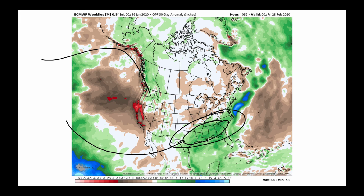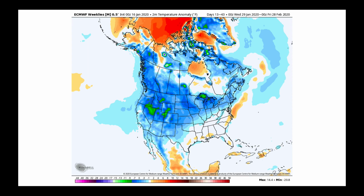What does this mean in terms of temperatures? Well, we can see that overall, with that stronger subtropical jet stream flow, seeing near average and even at times a little bit warmer than average temperatures in our southern region, extending from eastern Texas through the Carolinas, is maybe a more favored flow pattern. What will change this is if we can get blocking either over Alaska or over Greenland.